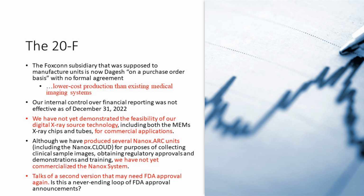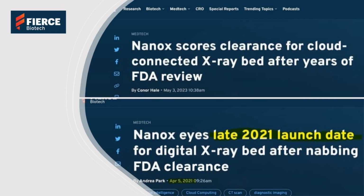Big red flag. They say we haven't demonstrated the feasibility of our digital X-ray source technology for commercial applications. That's a given because they have not yet commercialized their system, and they haven't realized any revenues from it either. And they talk of this second version that may need FDA approval again. Is this a never-ending loop of FDA approval announcements? And it would seem so.